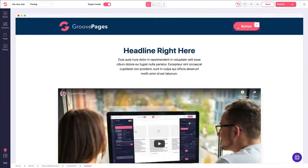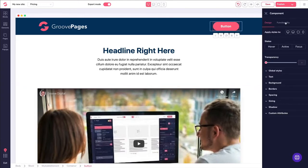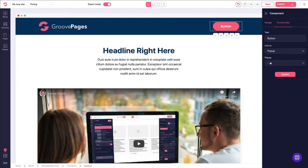Now, I'm going to link that to this button just for this example. I click on Functionality, and I choose the text, Download Now. I can link to what? I want to link to a pop-up, and I choose the pop-up that we just made. I click Update.